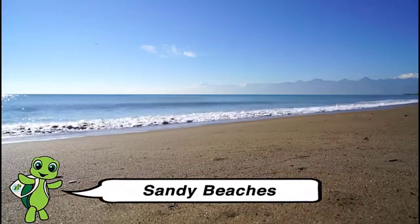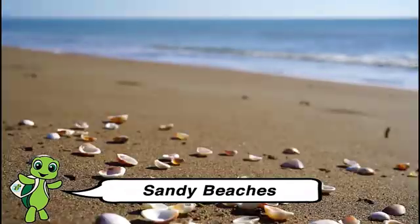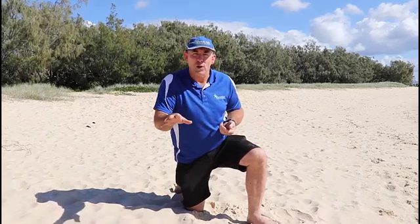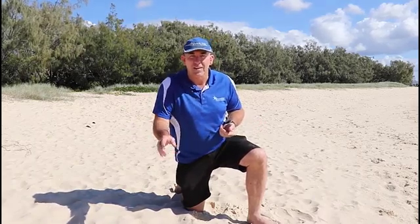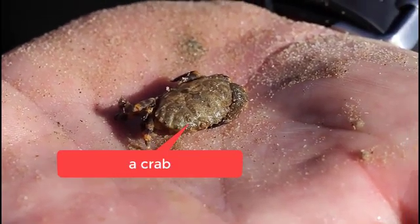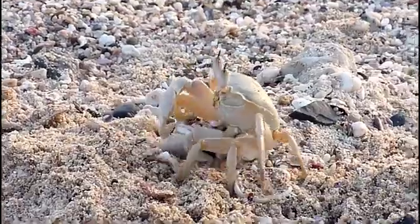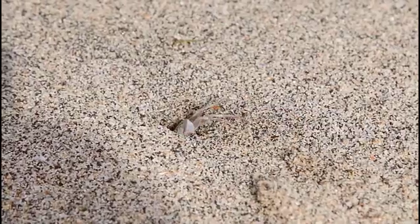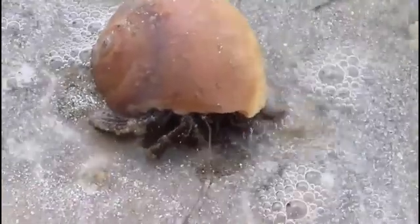A lot of people don't realise that the sandy beaches, they're a habitat. All that sand that you see, that provides shelter for lots of different animals that live underneath. Shellfish, worms, and little guys like this, crabs. They bury underneath there, then they come up on top looking for food, then they scurry back down underneath again. Really, really important habitat area. It connects the ocean to the land.